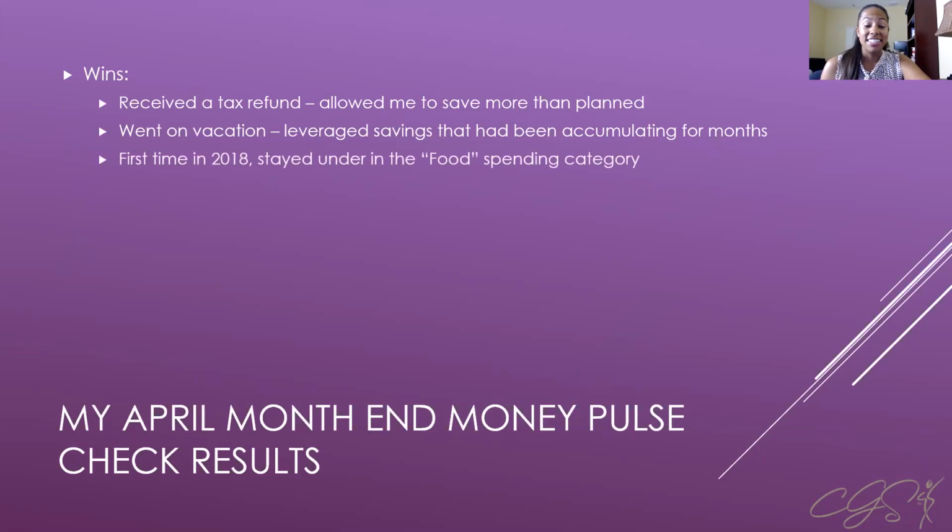And then lastly, this is the biggest win, and I know you all can relate. For the first time in 2018, I stayed under my food spending limit for the month. Only by 80 cents, but that is a win because January, February, and March, I had been consistently overspending in the food area. So it was a major win for me, even if it was only 80 cents under budget.